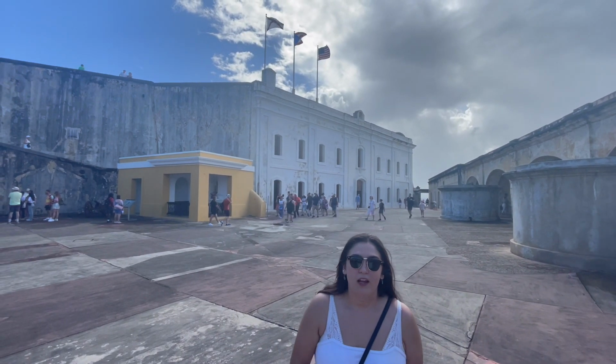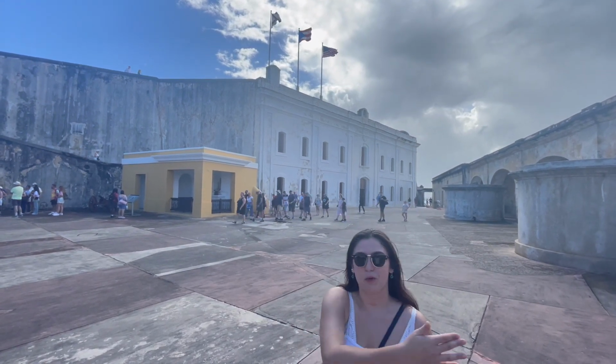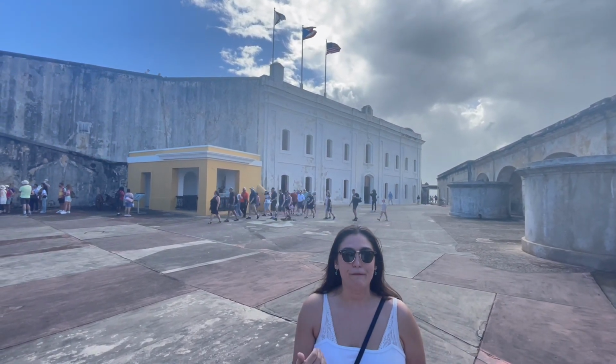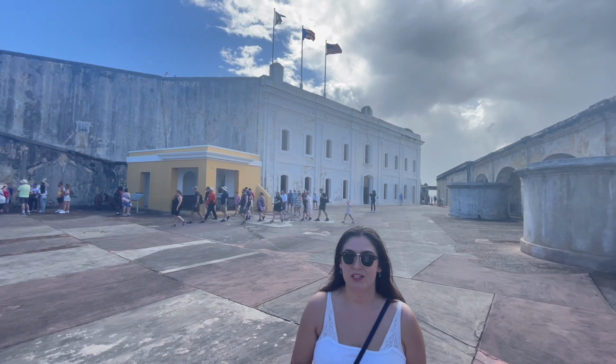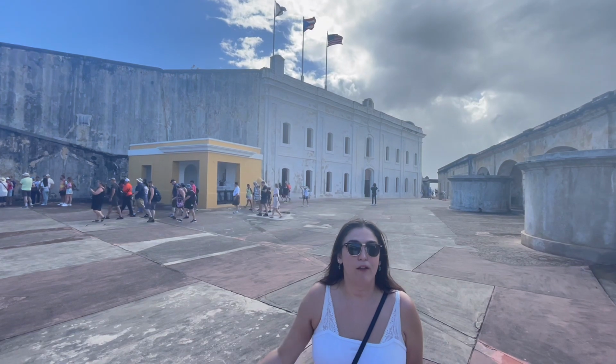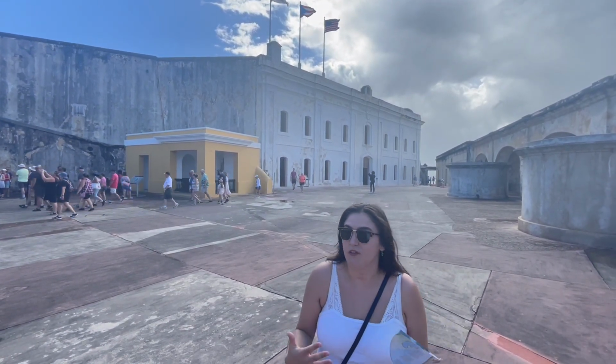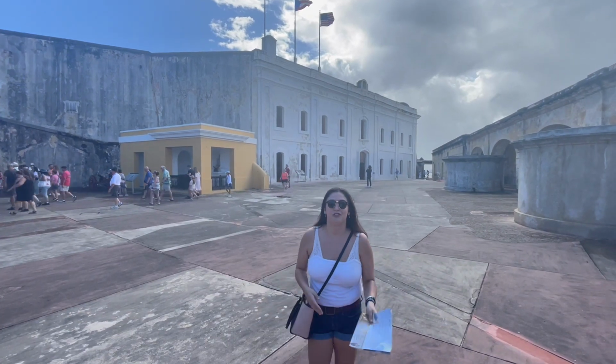So you might be wondering, why would Spain want to fortify Puerto Rico? Well, when ships were coming over from Europe, it was the first island that they hit with resources like water, supplies, wood to repair their ships. And so they established a castle here, and here we are inside. Why don't you come along?